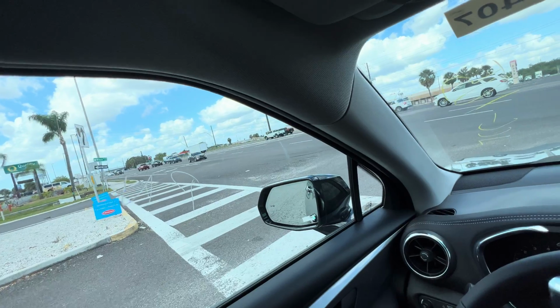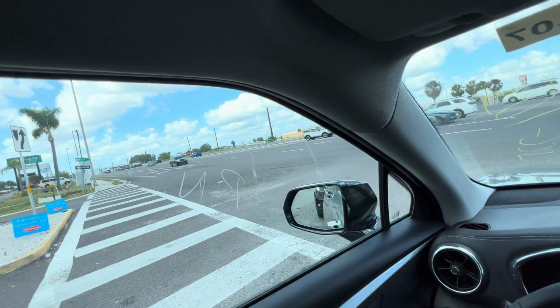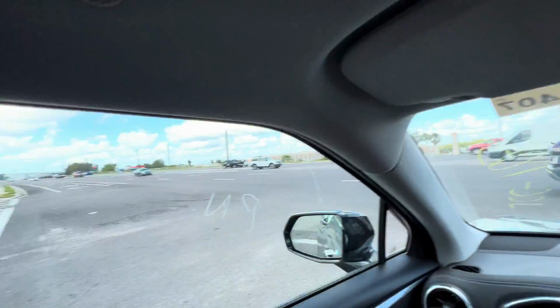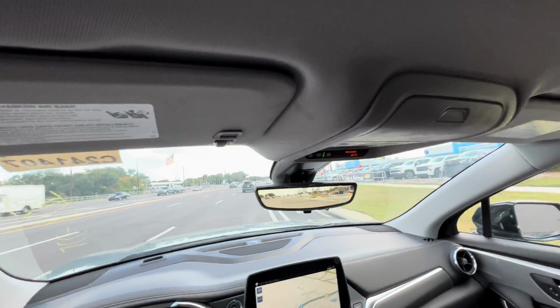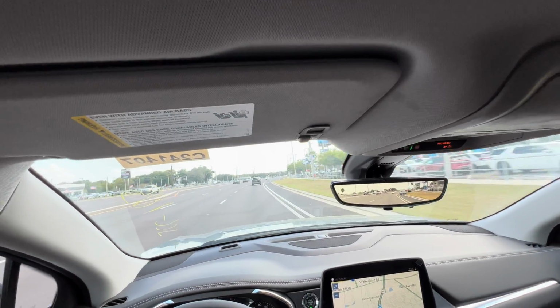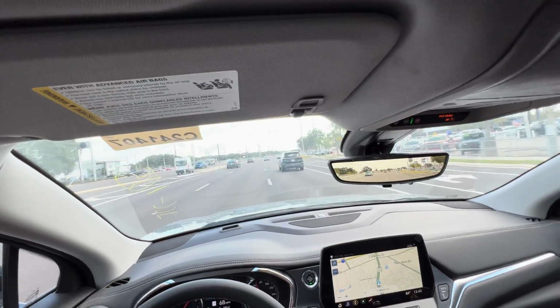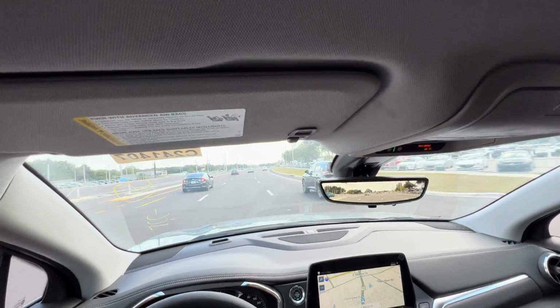We'll see how the throttle changes up, and as soon as we get the chance, I'll open her up a little bit more. All right, guys, looks like we got the chance. Open her up a little bit more. Ooh. Wow. Yeah, shifting around 6,500 RPM, but it feels like a screamer.